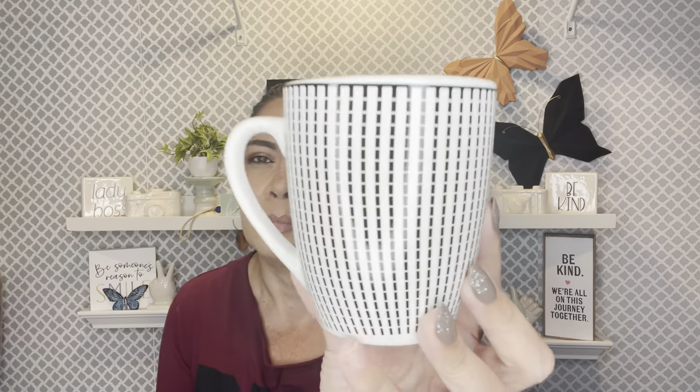I finally found these dishes, but I cannot find, excuse my French, the larger size plates for the life of me. I go to every Dollar Tree now and I keep finding the bowls and the little salad plates or something. No, they're not. I don't know what they are, guys. But I can't find the big size dinner plates, not the bowls. But I did get the mugs.